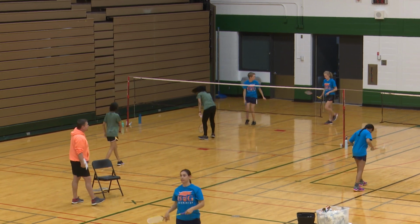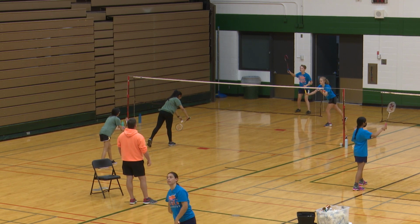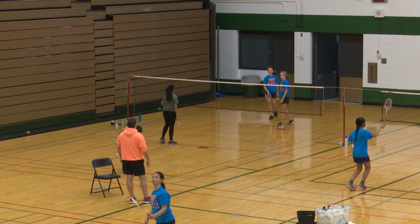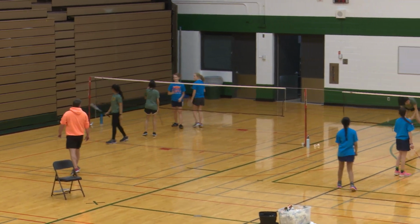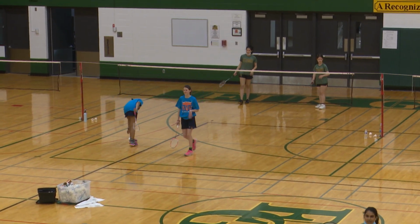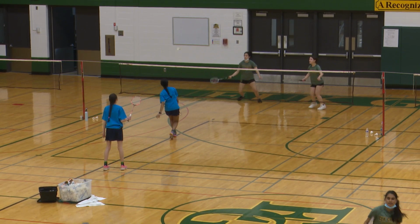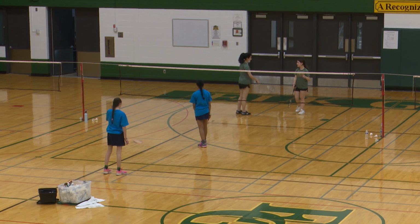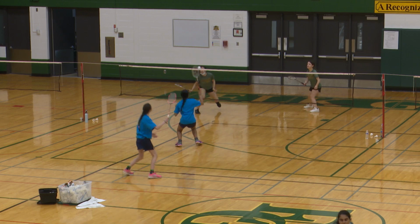It was a good rally there by Elk Grove. Dropped in, and Buffalo Grove couldn't get back to it quickly enough. And that ends. Looks like that ends the JV game. Okay, we're going to go back to Varsity 3, where we were before, just to the left of the, well, you can't quite see anymore, the Elk Grove.